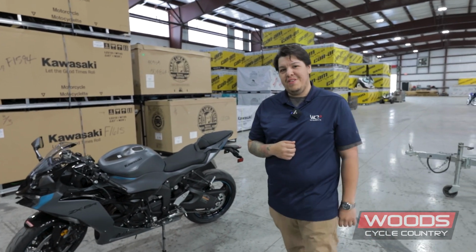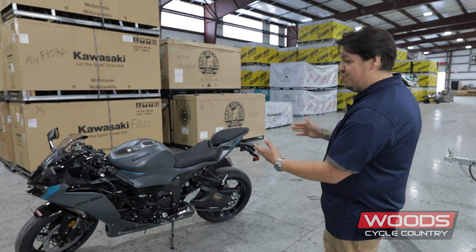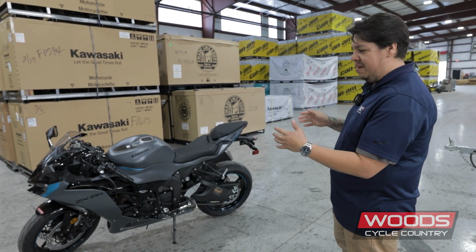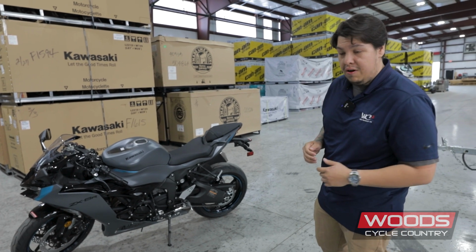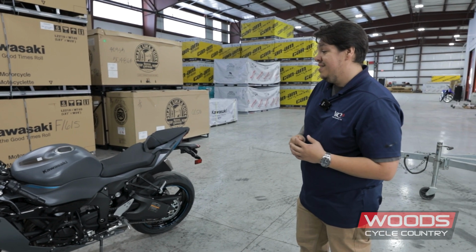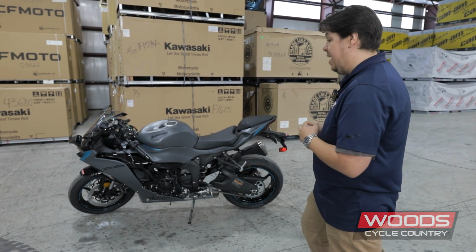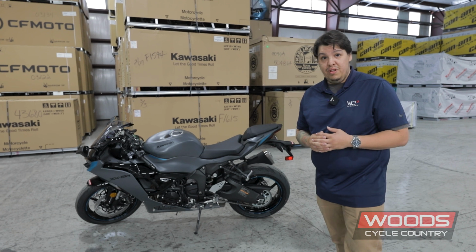Doing things a little bit different this time around. I have a customer by the name of Thomas interested in the 2025 Kawasaki Ninja ZX-6R, aka the 636. This example here is in the metallic matte gray and ebony, and I have to say it is sharp looking.